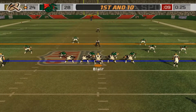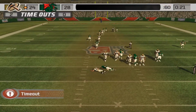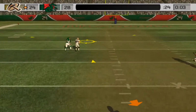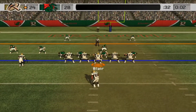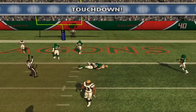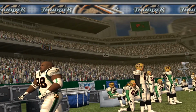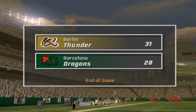The Thunder line up in a 5-receiver set this time. Pressure coming. Blair stops the clock there. Dropping back to pass here, needing a big fourth down conversion. Going deep. He's got it. Good one. He's there on the stop. Berlin looking to run it here. Fakes the handoff. Gets the pass off. And he takes it in for the win. Great finish. Touchdowns in this one, but it came down to just a field goal for a 3-point win.